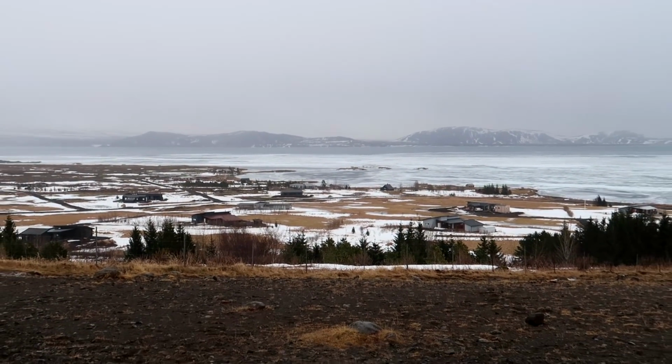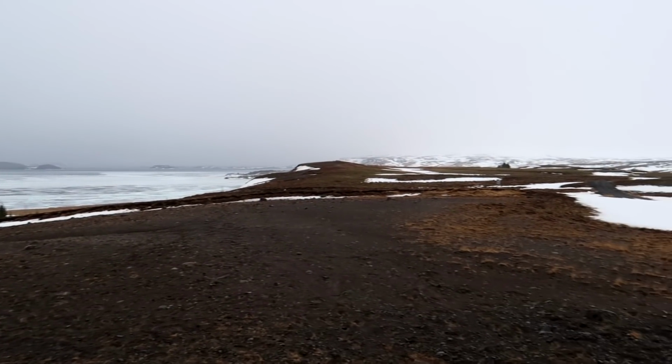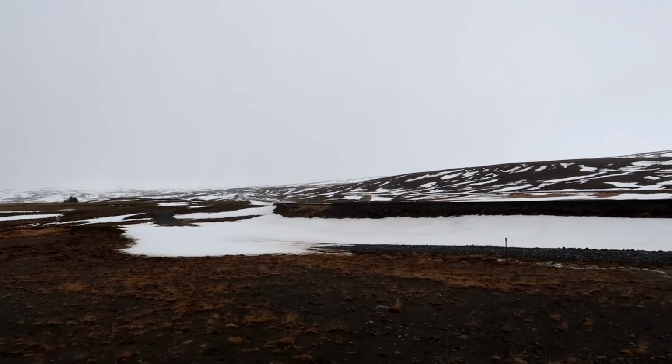But this is epic. I am loving it so far. You might be thinking, where am I going to? So I'm actually making my way down to a geyser. It's about 90 minutes out of Reykjavík. So that's where I'm heading to. Look at this.